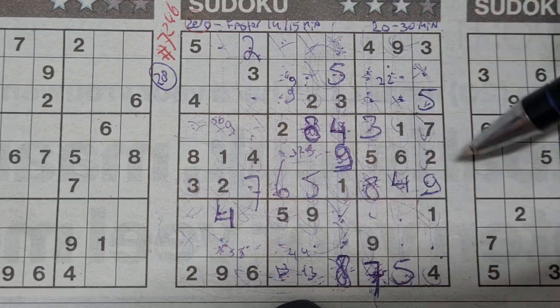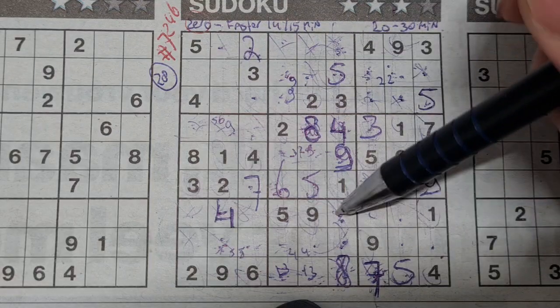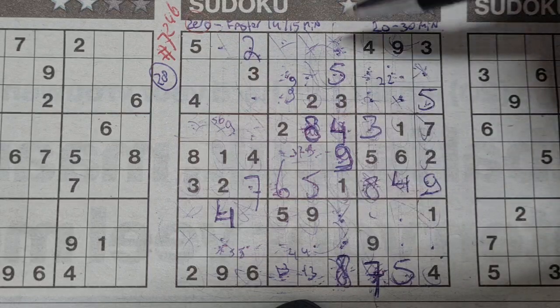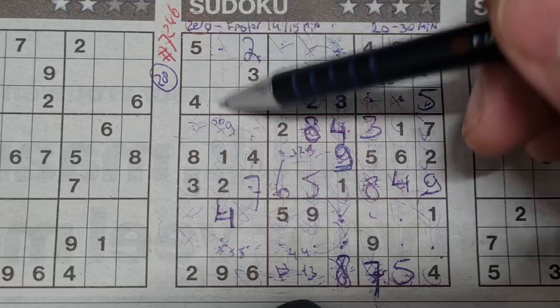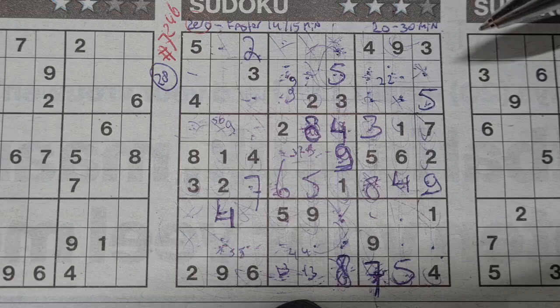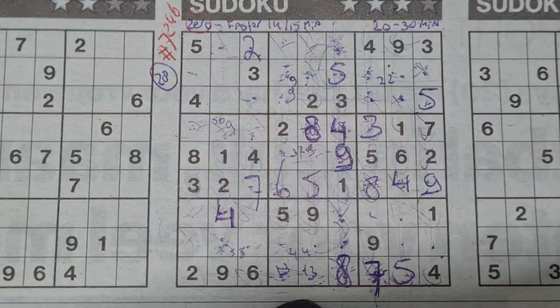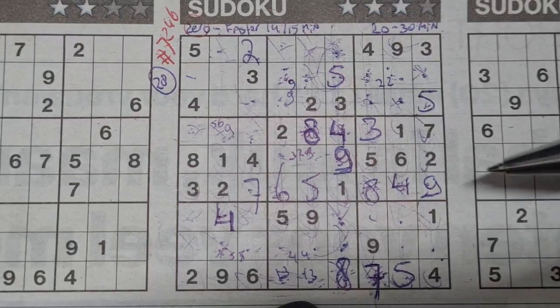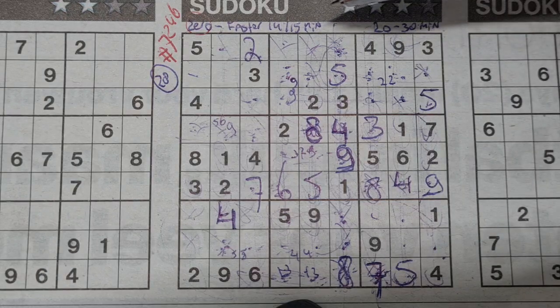2. Need a 2 here. Need a 7. And I need a 6 here. Well, cannot fill this yet. 999. Okay. Well. Need a 6 here. Need a 4 here. I'm thinking. Need a 5 here. 6 and 8. Yeah. 2 and the 3.